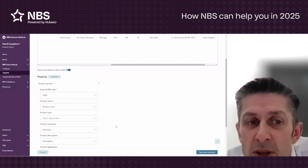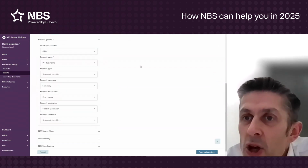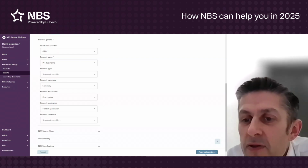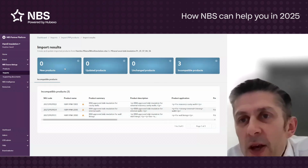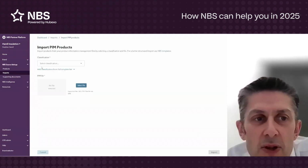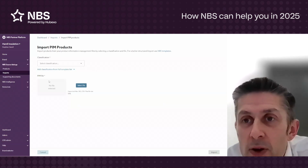And once you've done this once as a manufacturer, it's set up, and you can map the fields coming from your PIM system into NBS Source. So then you can very quickly pull them through and see what products are coming in, what needs to be edited, what hasn't changed, etc. So it's at an early stage. We want to be testing it in Q1 of 2025.